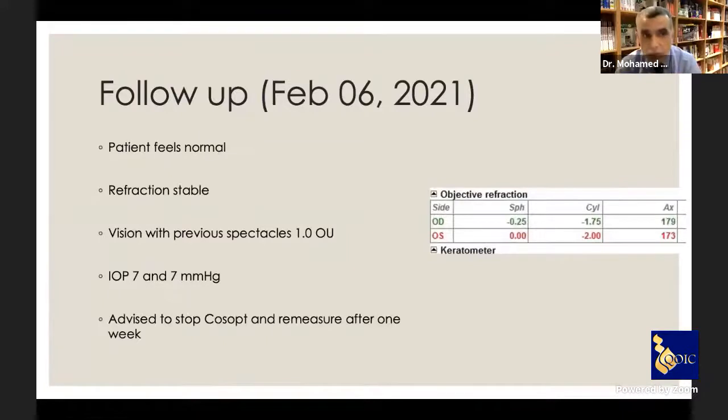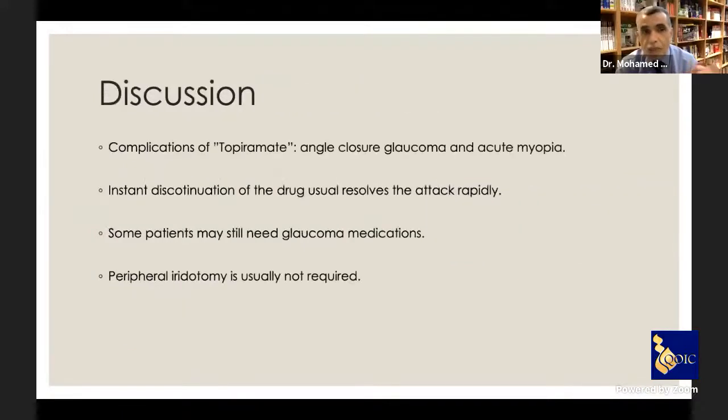With the Cosopt only, the IOP was 7 millimeters of mercury in both eyes. The vision with her own correction was 20/20. So we advised to stop the Cosopt and remeasure after 1 week. She was fine, and after 1 week she was fine.